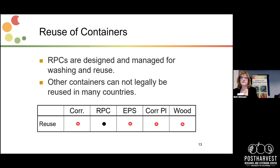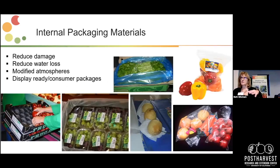Of course, reuse of containers is most popular with the RPCs. They're designed and managed for that. It requires a washing step in between. In the United States, I'm not aware of other containers that are allowed to be reused at this point, but during the discussion, if anyone knows of some, please do share. All right, so that's the external carton that we've talked about. In our next presentation, hopefully we'll hear about some new materials that could potentially be used for that outer material.